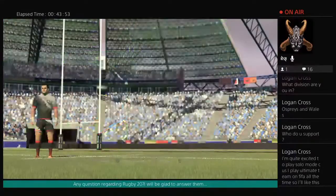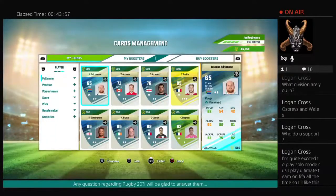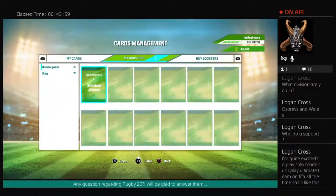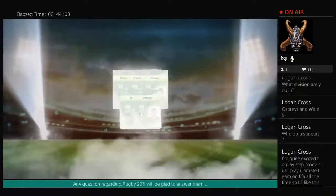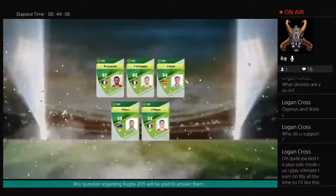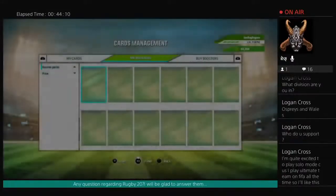Let me just, no, it's my collections. And then you go to my boosters. I did get a booster pack for standard players for free. So there you can see, basically there's no big name there.